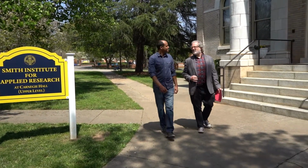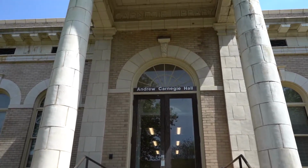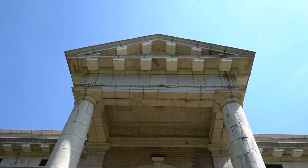Building. Neoclassical, 1911. Yeah. Very different from the Victorian stuff. This is the Carnegie Library. Andrew Carnegie? Andrew Carnegie. The steel man from Pittsburgh took an interest in education, library building, and this is one of the nicest neoclassical buildings that we still have in Charlotte. Definitely.